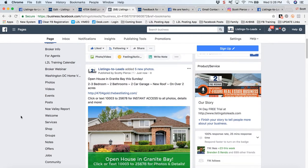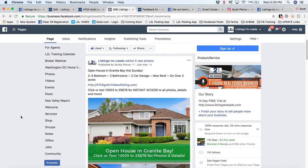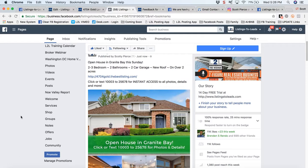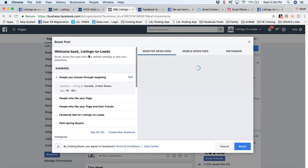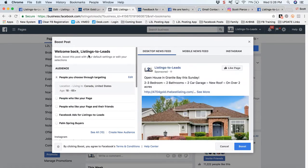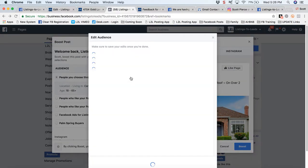Now, he then boosted this post. So he did not even go into the ads manager. So if I scroll down here, you'll see I got the boost option. And let's walk through some of the options here, because you may not realize some of the additions that Facebook has made to the boosted post section.